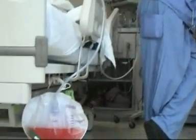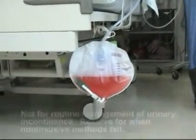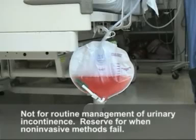Since urinary catheterization can cause infection or trauma, this technique should not be used for routine management of urinary incontinence, but should be reserved for circumstances in which non-invasive methods fail.